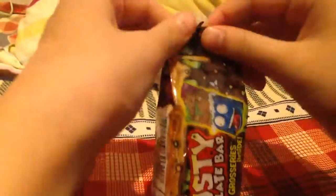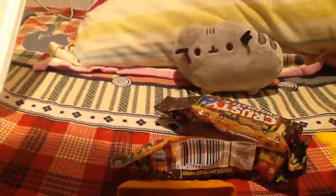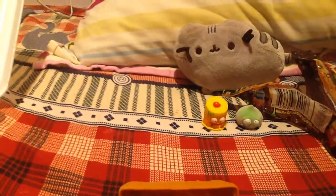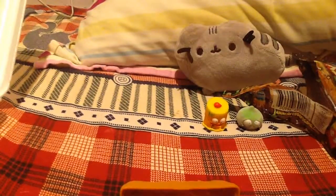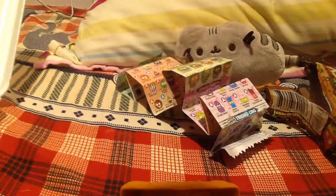So let's open this up. One up. Ooh, caramel. Same texture, same thing. Let's open it. Yeah. Oh, God. Ooh, they went flying. And here's another checklist. I'm going to use a normal checklist. Or will I? I'll use a normal checklist. Nah. Okay. Let's open this one up.